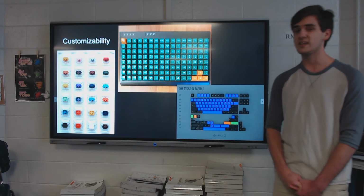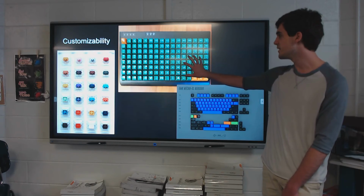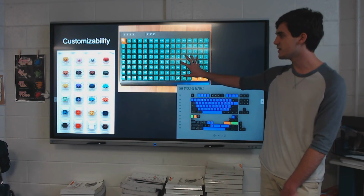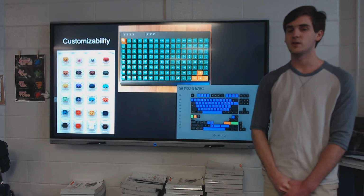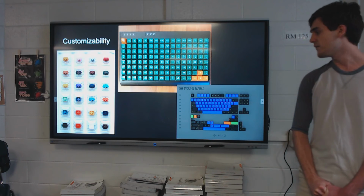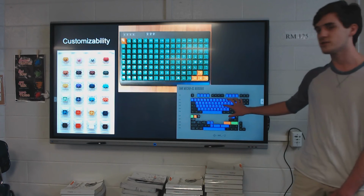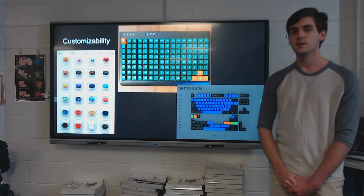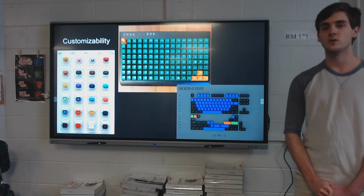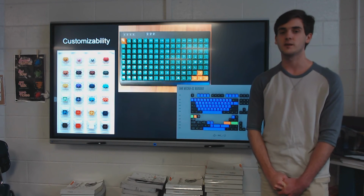You can get any layout you want. So this right here is a super ortho that has just about any key imaginable with 128 keys, and you can get really small keyboards that only have 27 keys. Finally, you can customize the keycaps you want. So you can get just about any color, design, or images on your keycaps that you want, and they're sold by several manufacturers. The most notable is GMK.